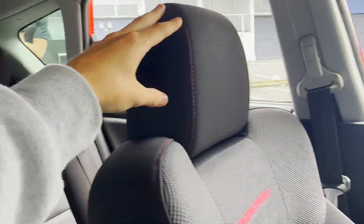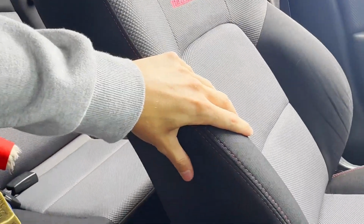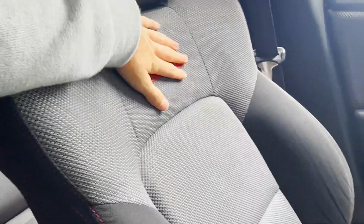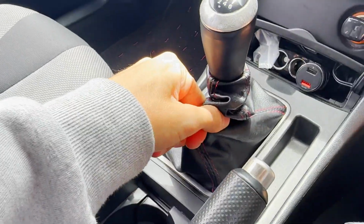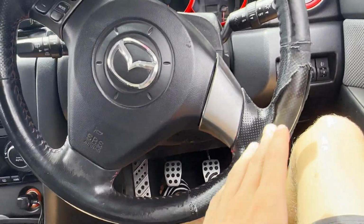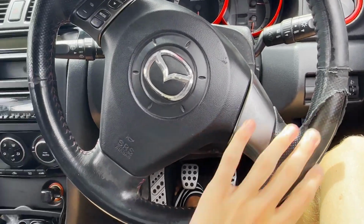Right, you've got red stitching on the seats. That's actually way brighter in real life. I don't know why it looks that dull. Got red writing on the seats. You've got red stitching on the gear shift boot. You've got red stitching here, and it's pretty worn out, as you can see. Red on the floor mats here. Also add to that, you've got aluminium pedals.